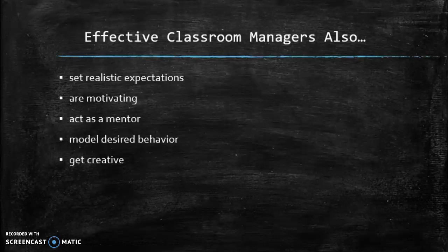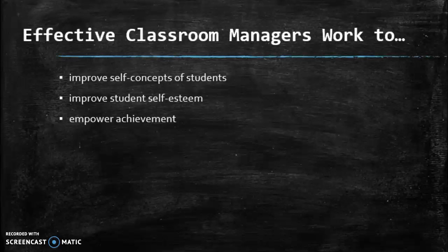She also used a variety of media tools to help her students succeed. Computers and Chromebooks used daily for lessons, filler activities, brain breaks. She used her smartboard daily, which most teachers do. And effective management means having the curriculum that the students can relate to, that's beneficial to the flow of the day, that will capture students' attention and keep them interested in the material. And she definitely had all that with her use of media. And effective classroom managers work to improve self-concepts of students, improve their self-esteem, empower achievement.